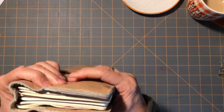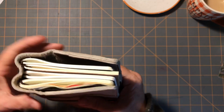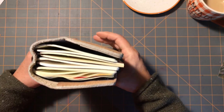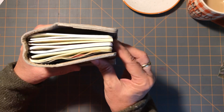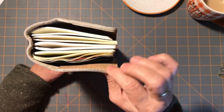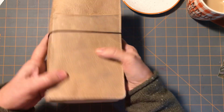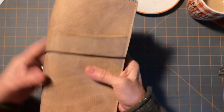So yeah, this is really, really nice. It is very pliable, as you can see. It's having a little trouble holding its own shape. Thank goodness for that reinforcement, or I don't think I would like it as well that loose. I like that it has this to give it some structure.